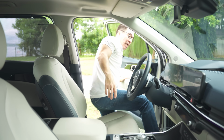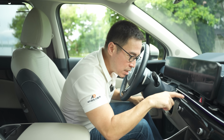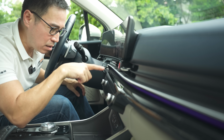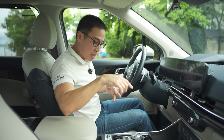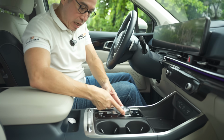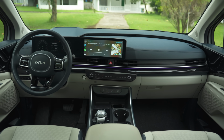Up front also remains largely unchanged. There are some upgrades, like for instance this, the piano black. I don't know if you could consider that an upgrade. I'm not gonna nitpick, I'm gonna leave that to you, okay? The other upgrade also is the digital shifter. It's no longer a stick, it's now a rotary dial. A lot of people like it, a lot of people don't like it. I don't mind it because it leaves you with a lot of space. But for the most part, it's still all the same.